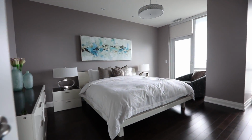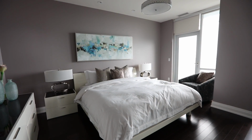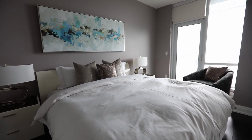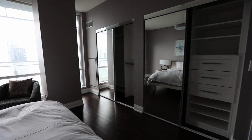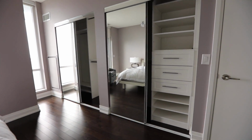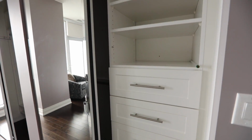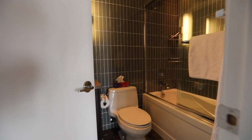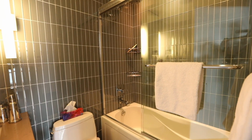The south-facing master bedroom is quite generous in its size, and has the second of the two walkouts onto the balcony. Its two double closets have mirrored sliding doors and custom organizers, while its ensuite washroom showcases a vanity with stone counter, tiled walls and floor, as well as a bath area with a soaker tub and sliding glass shower doors.